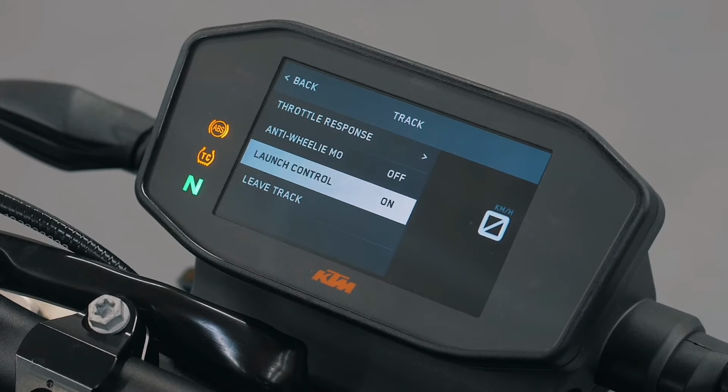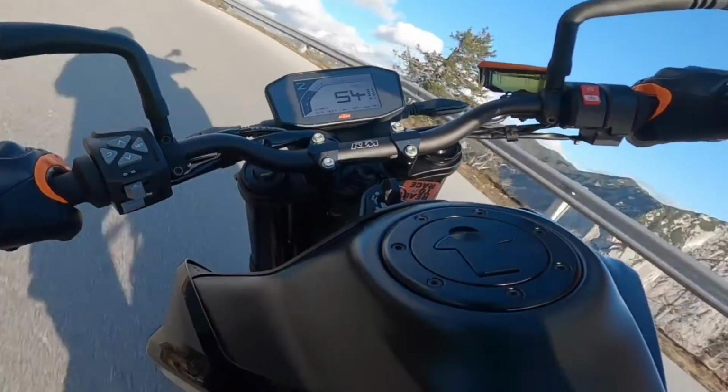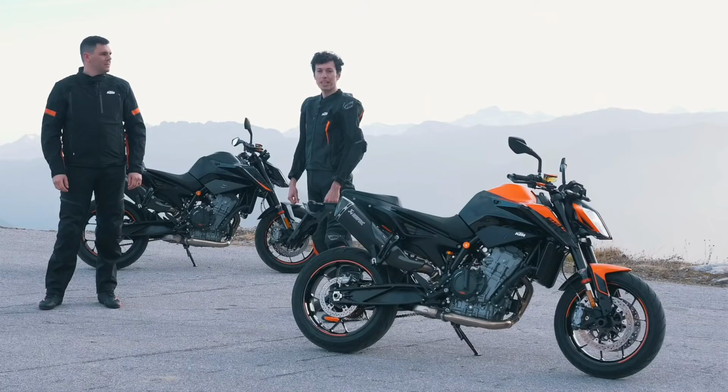Lastly, the new KTM 890 Duke is also equipped with a 4.3-inch TFT dash, which can be paired with your phone to control incoming calls or to play your favorite music, thanks to the KTM MyRide app.